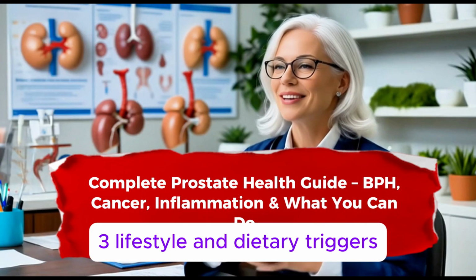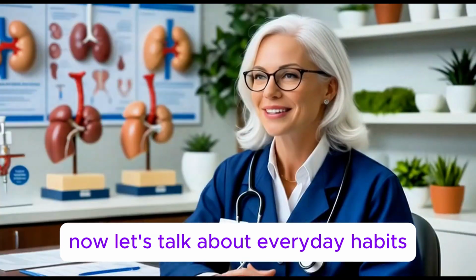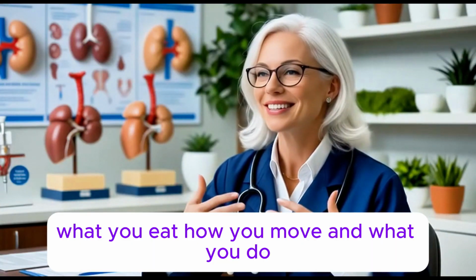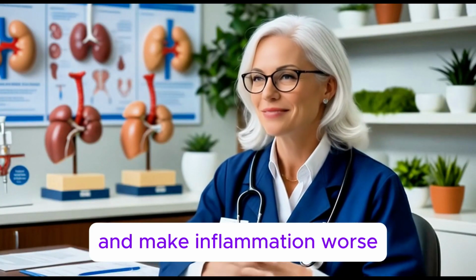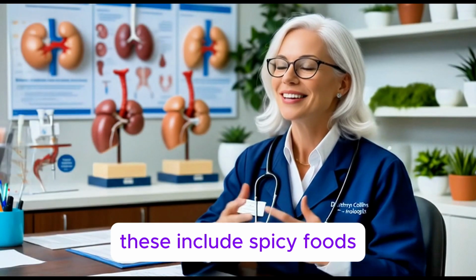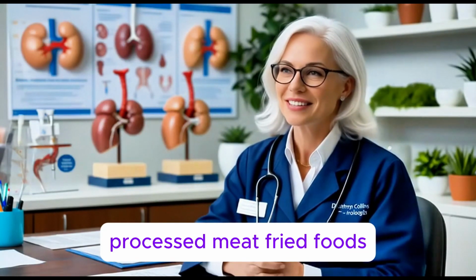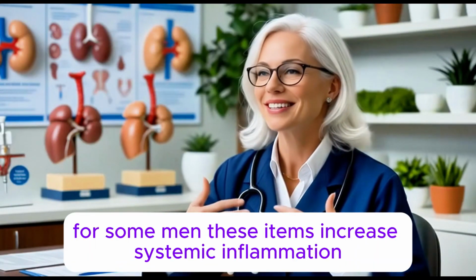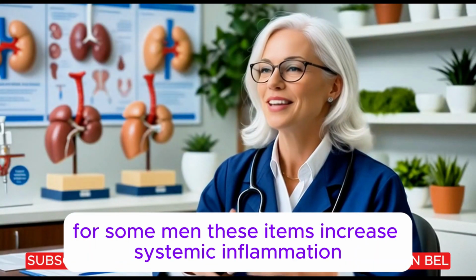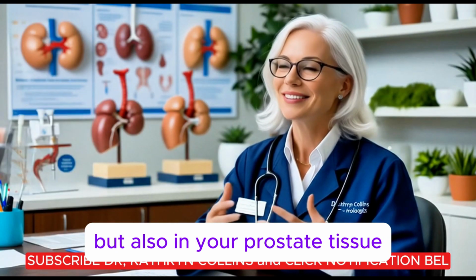Number 3. Lifestyle and dietary triggers. You could be feeding the fire. Now let's talk about everyday habits, what you eat, how you move, and what you do. Certain foods and drinks can irritate the prostate and make inflammation worse. These include spicy foods, caffeine, alcohol, processed meat, fried foods, high-sugar snacks, dairy for some men. These items increase systemic inflammation, not just in your gut or blood vessels, but also in your prostate tissue.